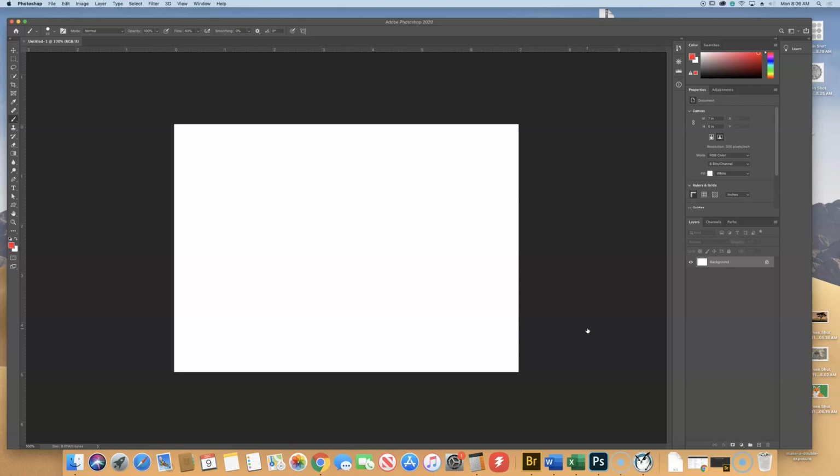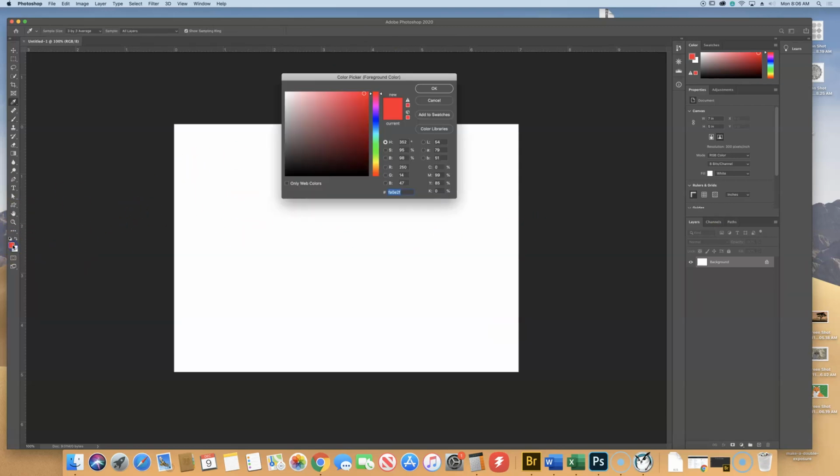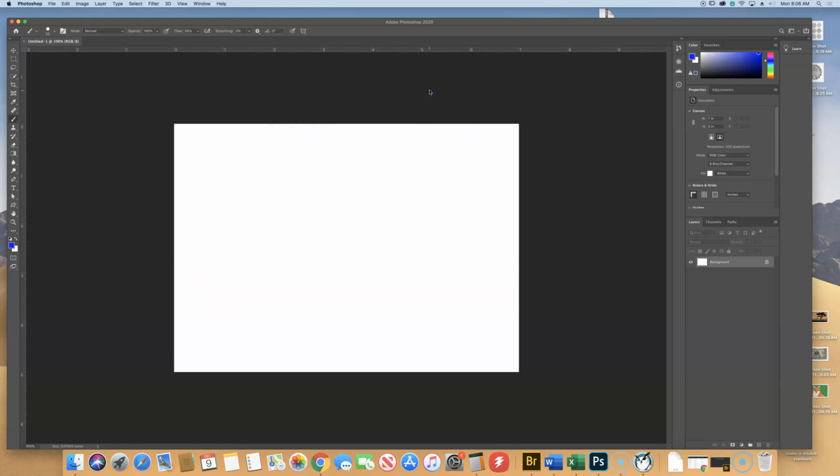All right, we are going to fill this with a blue color. So you can do it however you'd like. I'm going to go through the color picker down here and hope that it works and doesn't stall. So I'm going to get a blue color, and then we're going to do a select all, and we're going to fill it with that foreground color.